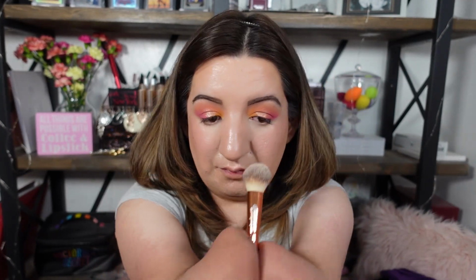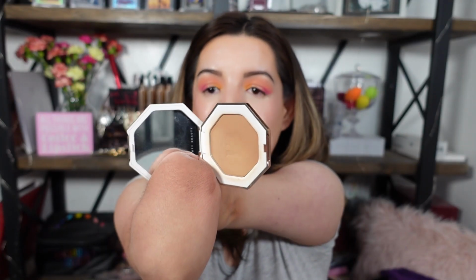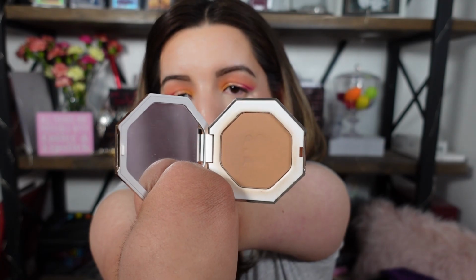I'm not going to put a powder blush on top of the blush, but I am going to put a powder bronzer over the cream bronzer. And this is Stalk'r in Shady Biz. It's by Fenty as well. I'm just going to go over the cream contour.